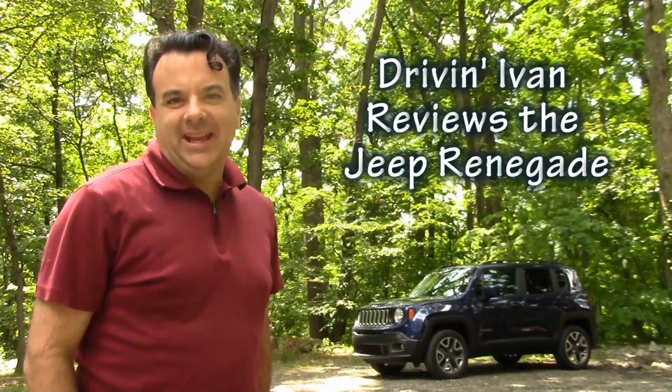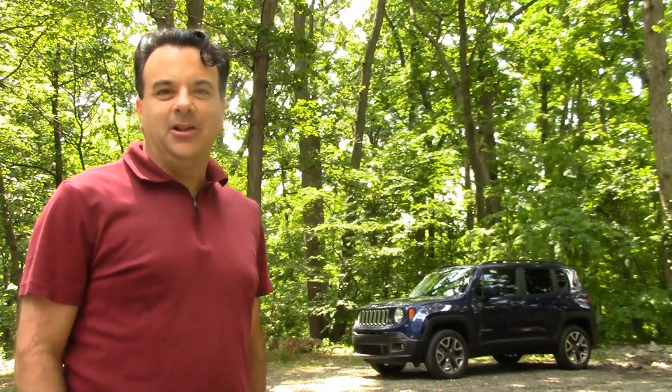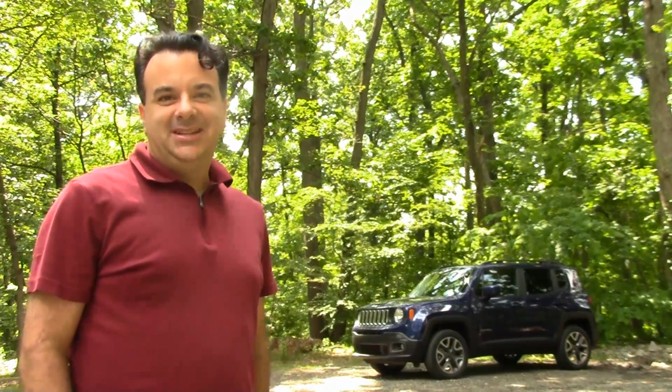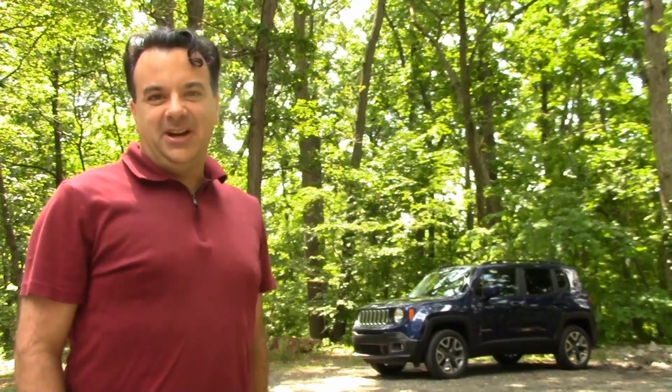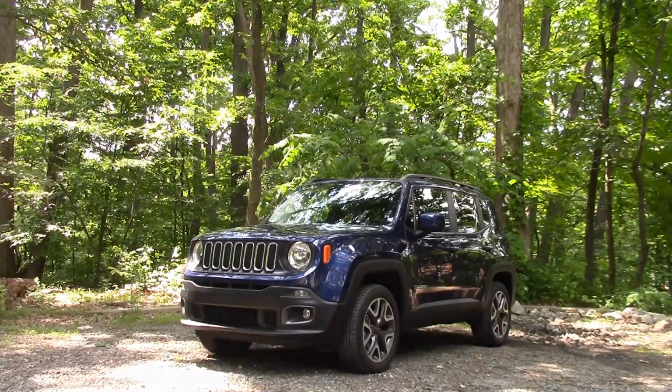The recently launched Renegade brings an innovative compact utility vehicle to the masses, all at an affordable price. And it's a Jeep. But is it worthy and rugged enough to be a Jeep? Let's find out. Well, if first impressions mean anything, I think they've really hit the mark.